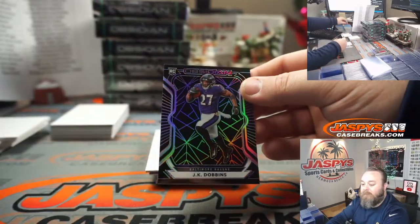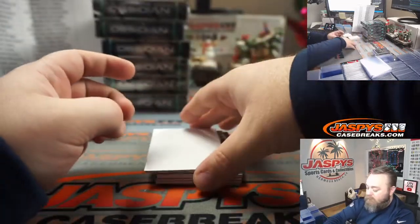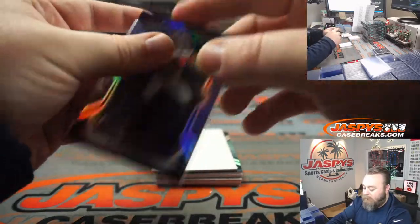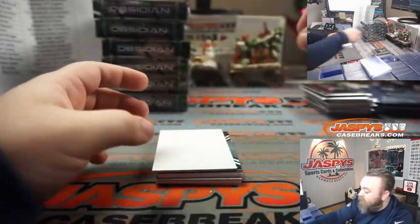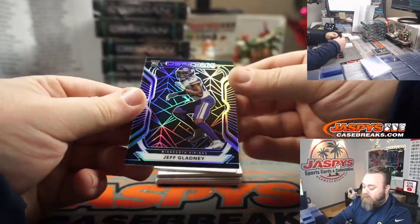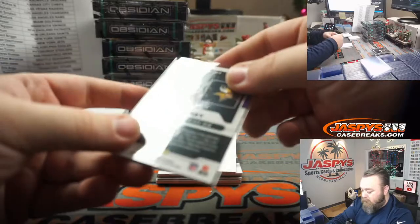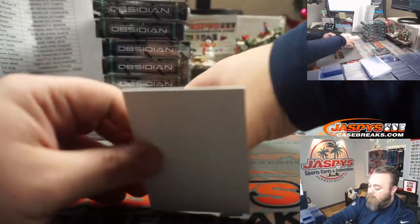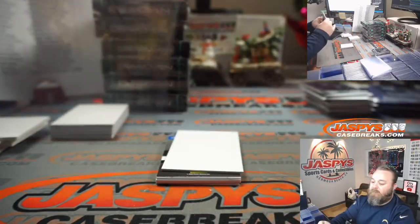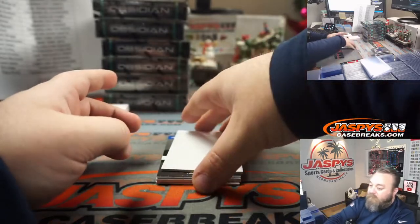J.K. Dobbins for the Ravens, Matt Staley. 89 out of 100. Chris Godwin, Tampa Bay, Karen Steele. 72 out of 75. Jeff Gladney for the Vikings. Kurt Disser. No numbering on that. Volcanic, J.K. Dobbins for the Ravens and Matt Staley. 58 out of 75. We got points, 400.